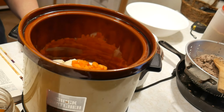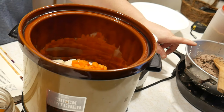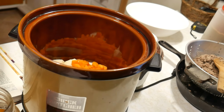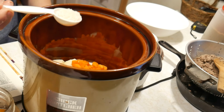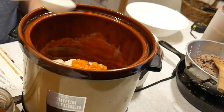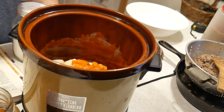We're going to add 1 small onion, which I used in the ground beef. So we're going to add 2 tablespoons of dry rice, and this is the long cooking rice, not the instant rice. So 2 tablespoons of rice. 1 teaspoon of salt.